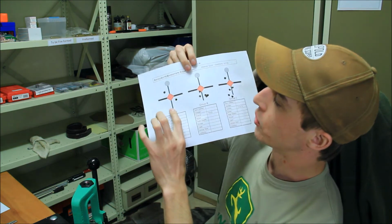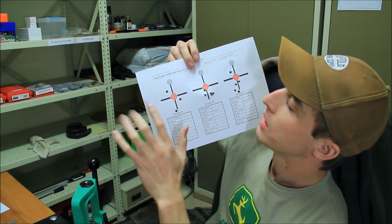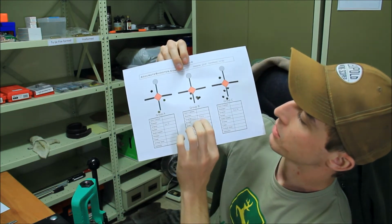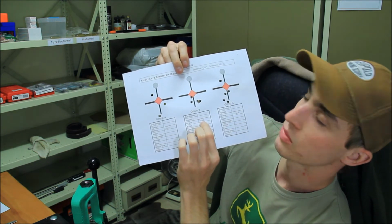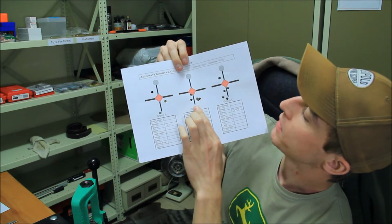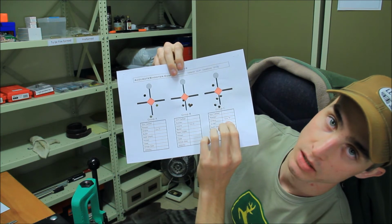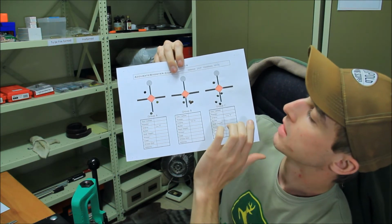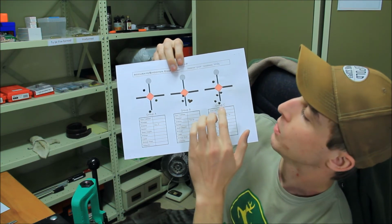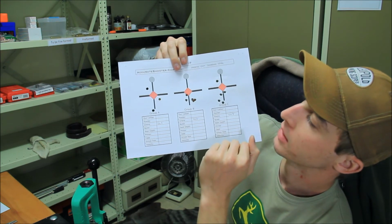This group can be ignored because that was just to get the scope on target. Once we got the scope on target, we started shooting groups. This one was shot with 24.6, which is relatively good. This group C was the group that you will see on the screen of me shooting, and I don't know if it was stage fright or camera fright, whatever you call it, but this group just did not end up too great.